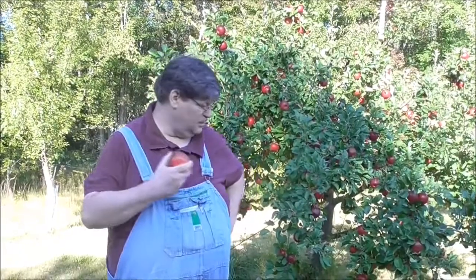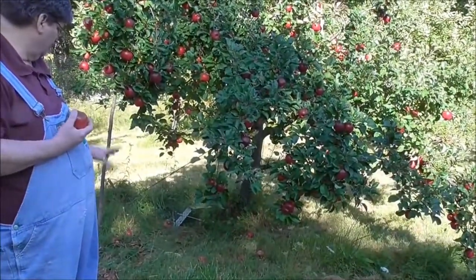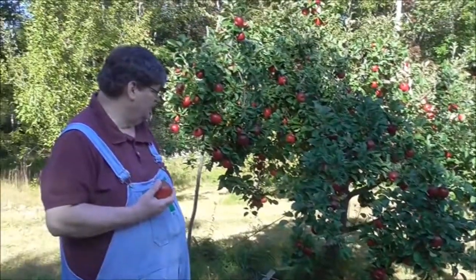Welcome to Sandhill Orchards. My son and I are picking the Dayton tree today. Sometimes I call this my show tree because it's right next to the road. It is September 8th, maybe a week early for the Dayton, but they're starting to drop. See into the tree. I just picked them up a day or two ago, so they're starting to drop.